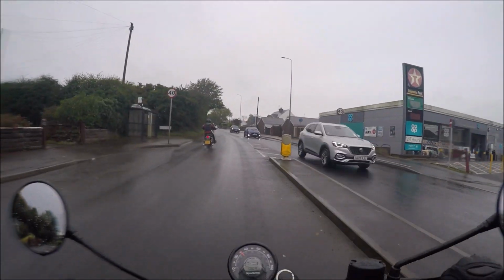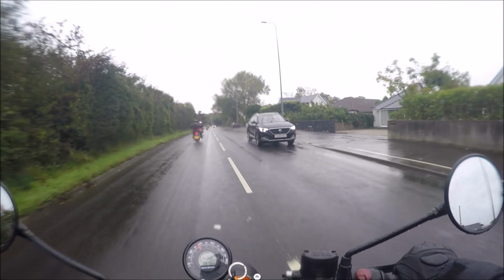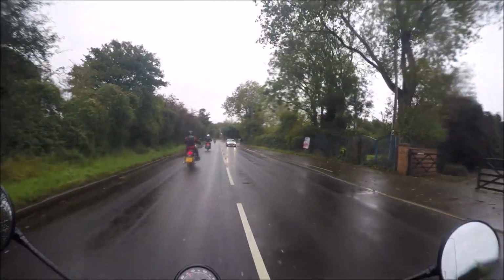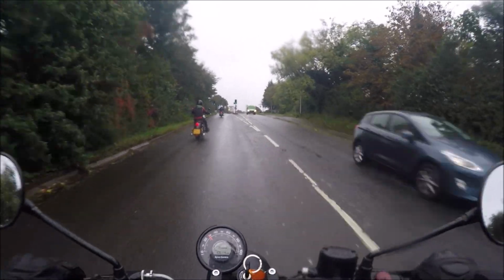It's smooth. In fact, the whole bike is smooth. It's a single cylinder engine, and it's very, very smooth at all speeds. Pulls really well, accelerates lovely, handles great. Fantastic bike for what it is. And I shall get back to you in a wee bit when we go to the next one, which will be the last of the three.